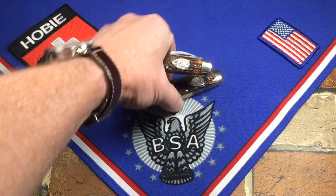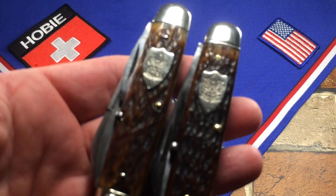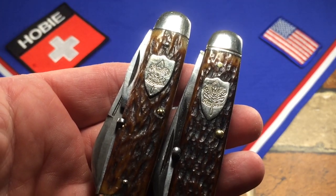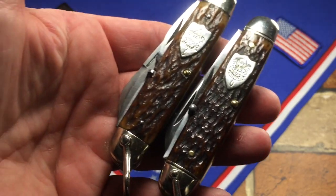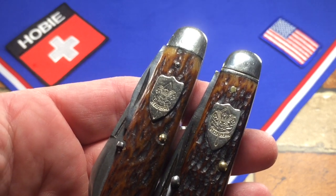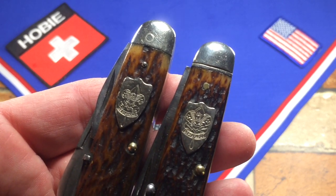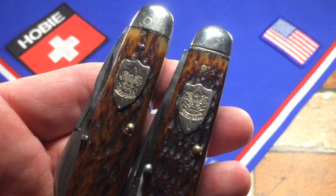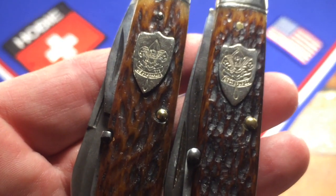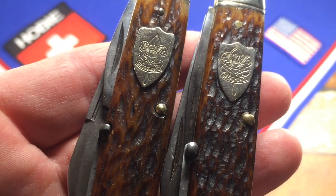Both of these you can see have brown jigged bone scales. They both carry what they call the interstate type shield. I've also heard that called just the shield. Just a couple other differences real quick on the exteriors. You'll notice that the older one, the one from 1923 to 1926 there on your left, does not have a threaded bolster or lined bolster, whereas the later version, the one made from 27 up through 1940, does. Back to the shield, sometimes those eagles face to the right. These are both facing to the left. I don't know why, but I've read that. I've not seen one myself.